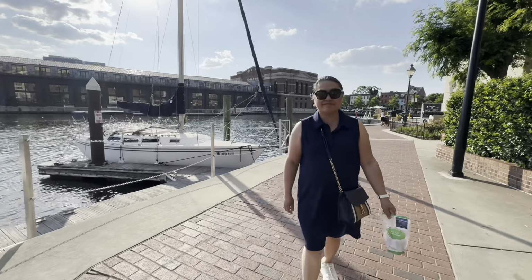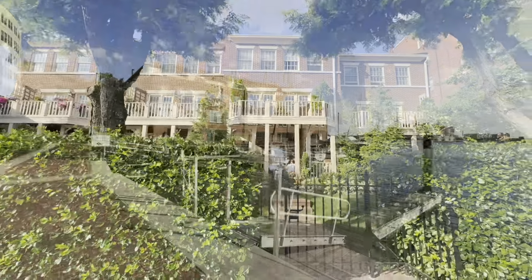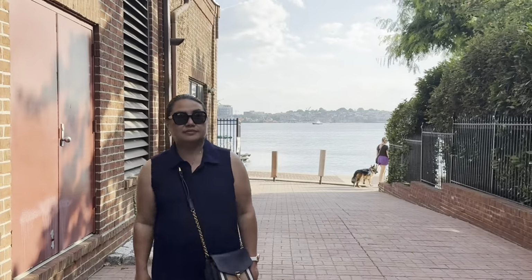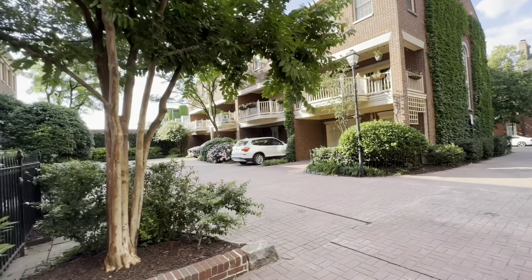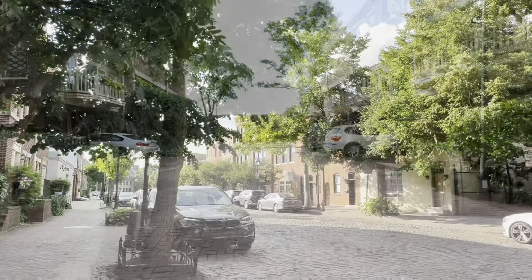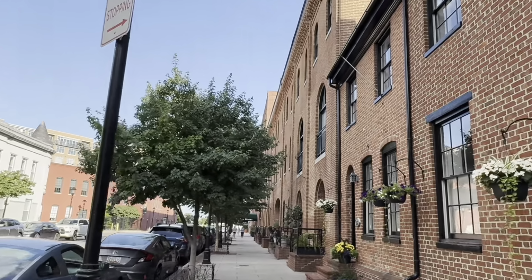You have a boat here, and then your house is just here. Just imagine that. Very nice. And this is Baltimore, you know, brick roads, old buildings. Wow.